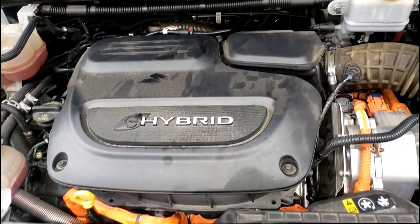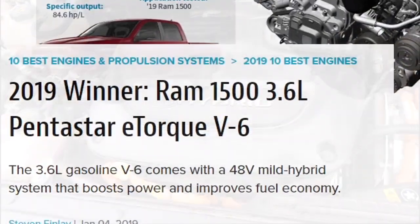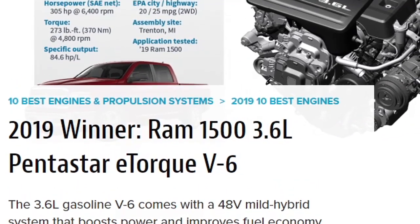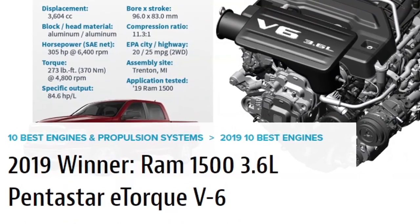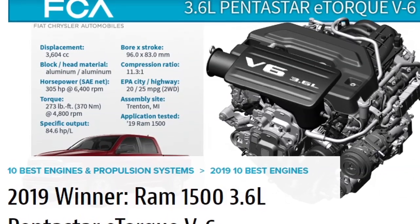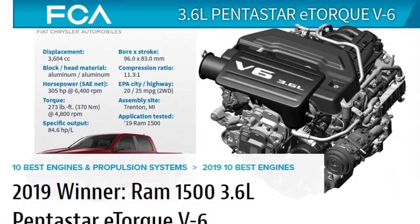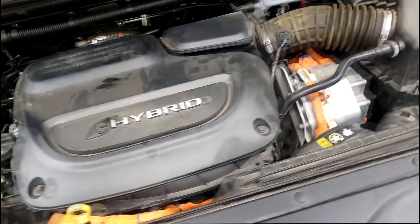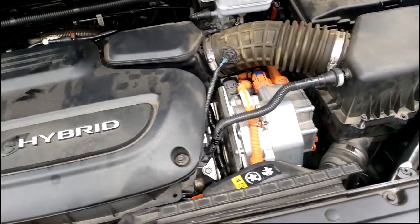Do y'all know, and I'm going to cover this in a later video, the 3.6 Pentastar hybrid engine was number one again for the fourth year in a row. Now, I don't want to say the wrong thing, so I'm going to wait till I get all my facts and read up on it. But yes, guys, this is a Gen 3 Pentastar, and it is number one again. I can't even remember the category. I just saw it on Biscuit Motor or something like that. I got to read that article because I want to discuss it with you guys.